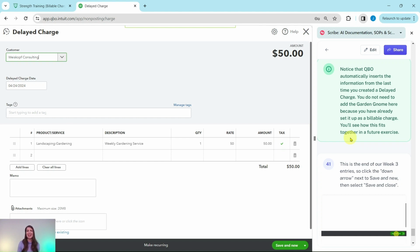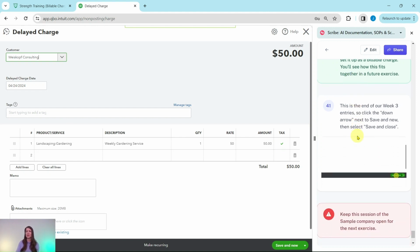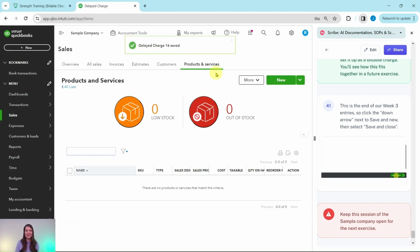So this is the end of the delayed charges for week 3. We don't have any further ones to enter, so we're going to click on the down arrow next to Save and New to select Save and Close. So click that down arrow, select Save and Close. And there we go, that delayed charge has been saved, and now we have entered in week 3 of all of our delayed charges.